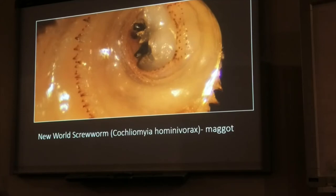So they mated with the females, no progeny because they're sterile. The females were like, well, I'm done. And within one or two generations, screwworm numbers just went crashing down to the point where they were basically no longer a problem. Every now and then, there will be another screwworm outbreak in Central America, Africa, Asia, here occasionally.